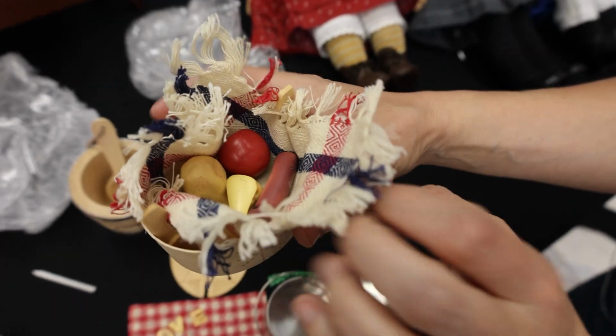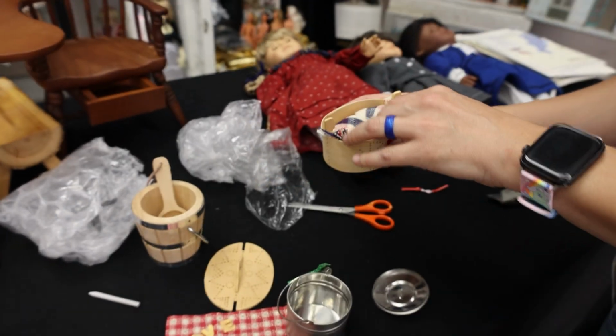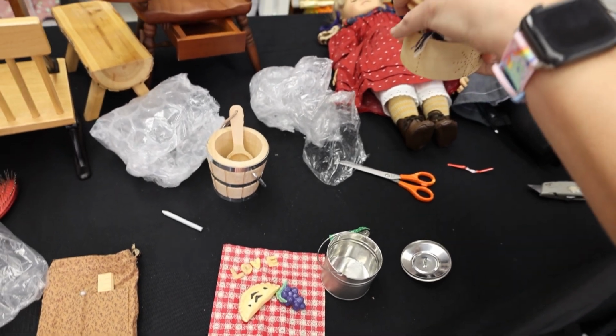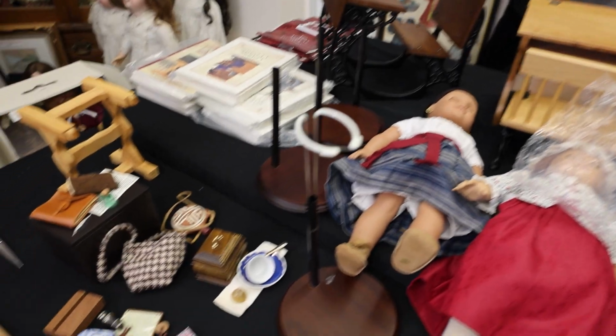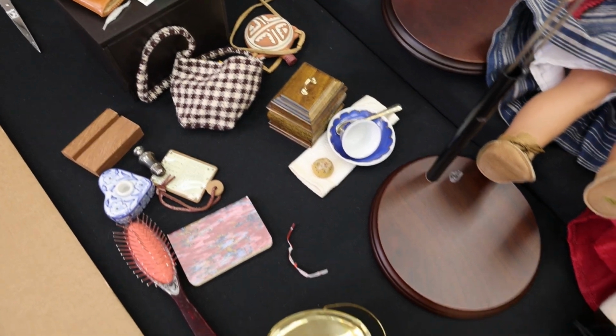I love this. It reminds me of Heidi's lunch too. Remember in the book Heidi? It was always a chunk of cheese, chunk of bread. Right? Now you almost think of that as being very French, but it was just historically accurate lunches. Yep. And even now, chunk of cheese, chunk of bread. I'm good for a while.